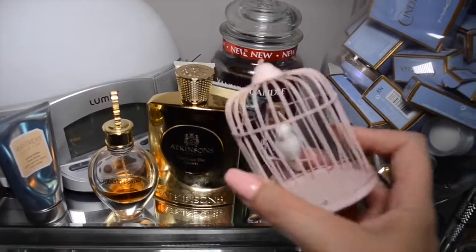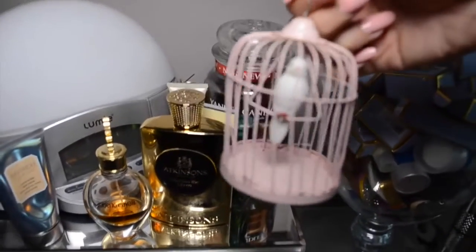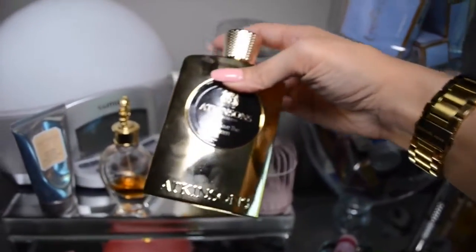I think I picked it in a gift shop, I seem to remember. And it's a bird in a cage, which is a bit weird. This is my favourite perfume at the moment. This is from Atkinson's. Can you see that?